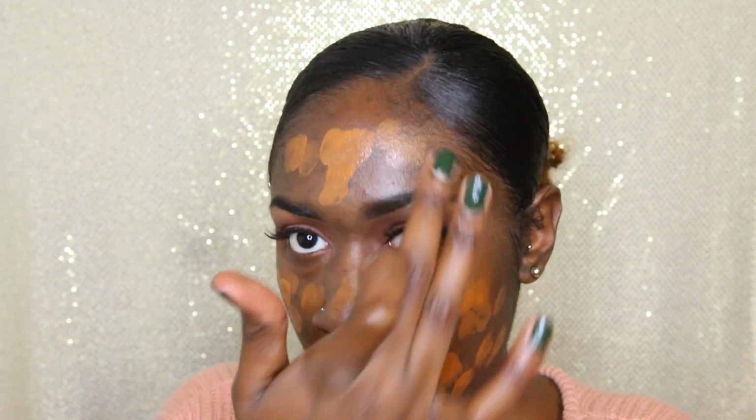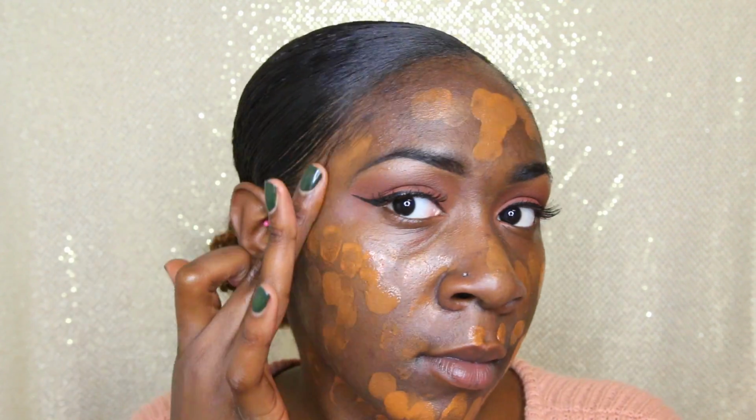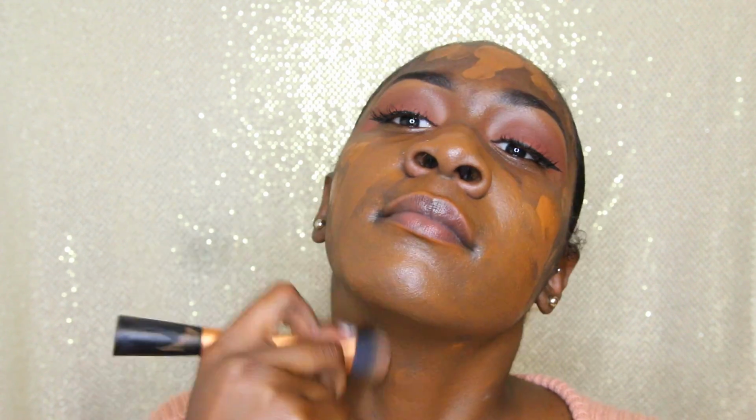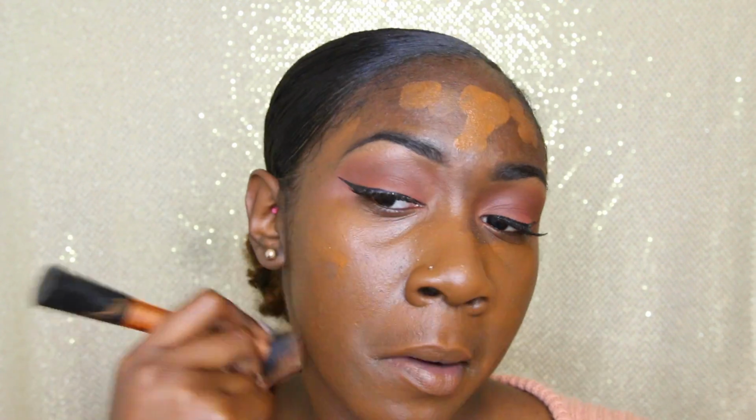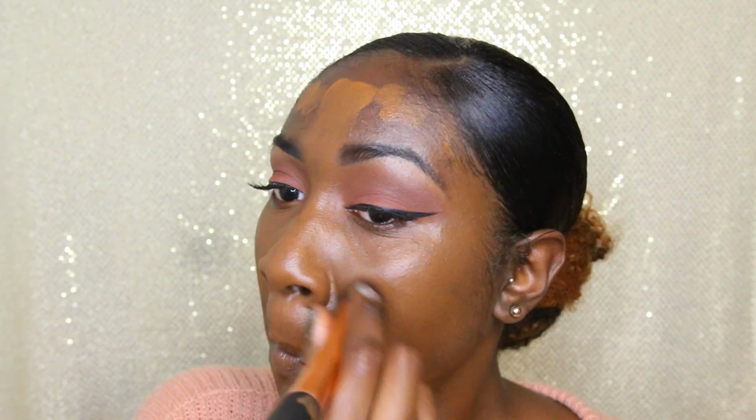So now I'm mixing these two foundations, the L'Oreal Infallible Matte and the Maybelline Fit Me Matte and Poreless. The Maybelline Fit Me is in 360. I'm not sure what color the L'Oreal is in. I just took a little bit of my Pixi spray mist and put that on the brush, because whenever I put Fix Plus on my brush when I'm blending out my foundation, it does something to it. I don't know what it does exactly, but it makes my foundation blend out really good.